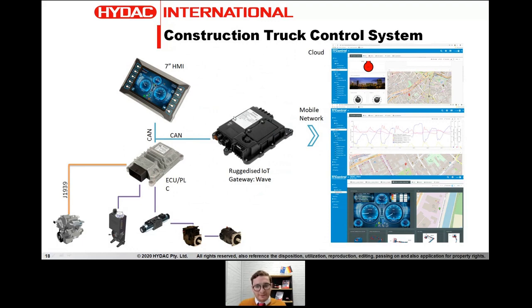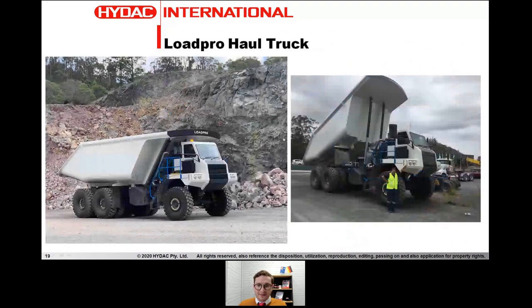And the other cool thing, for example, with this gateway is if it lost connection to the cloud, we're also able to buffer data on board. So we can store data, and then when we reestablish connection with the cloud, it sends the data to the cloud. So it's quite a nice solution. And this is an example application.